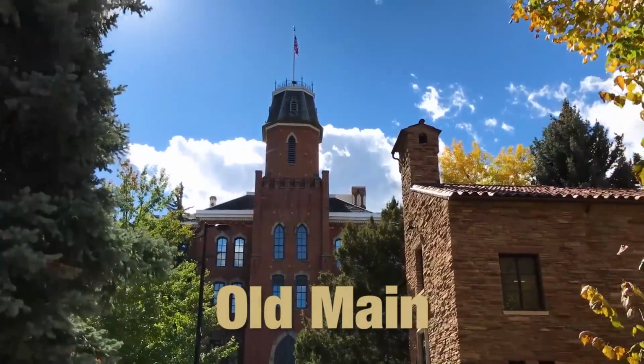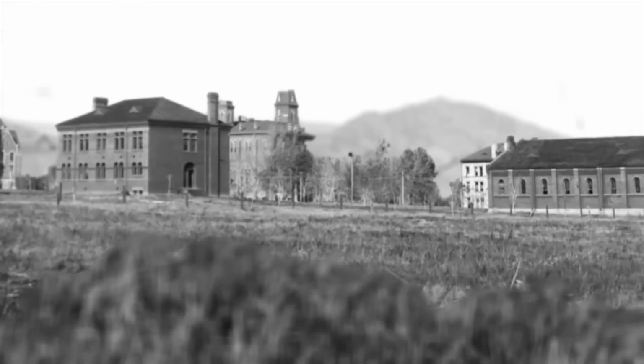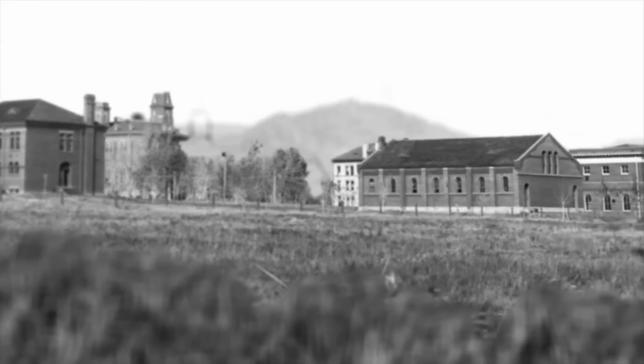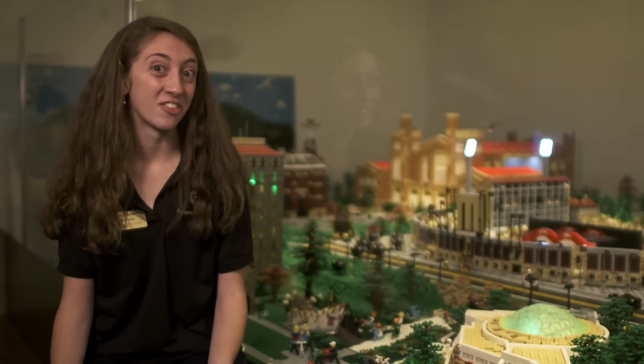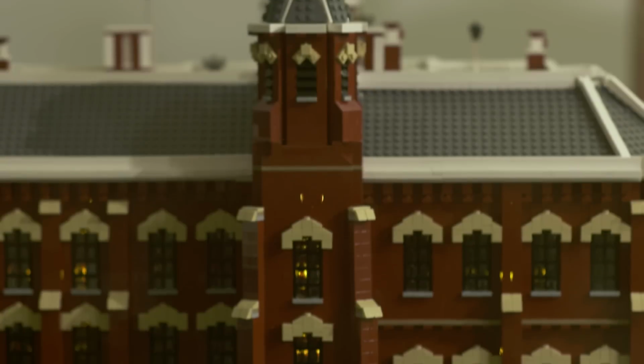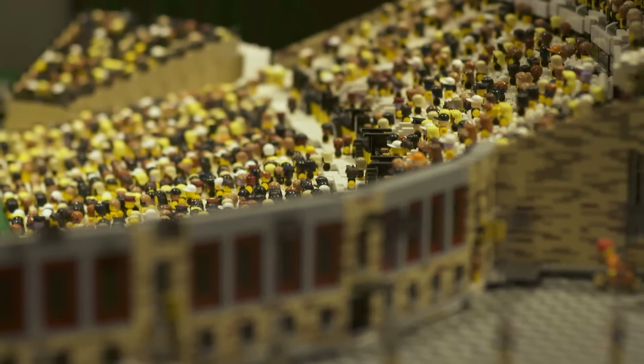So currently we are seated inside of Old Main, which is also the first building here at CU. It was the original building. So that's pretty cool that this building is still standing here and that we still use it today. Behind me is the Lego exhibit. This is one of the reasons why I decided to come to CU. I really like the Heritage Center as it does show parts of why we are who we are.